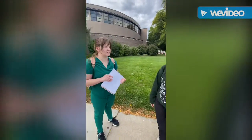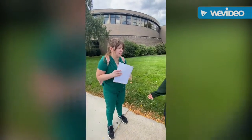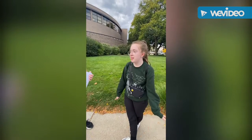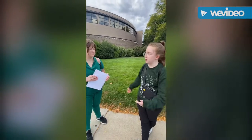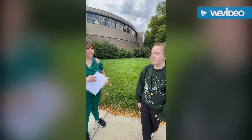Okay, and then how often do the bus and the Q line hit this area, the main area of campus? Honestly, it depends on the day and what kind of traffic is happening, because the Q line moves with traffic, so it's not like a typical subway system which quickly gets you from place to place. So it really just depends on the day and the time of year. Okay, great.